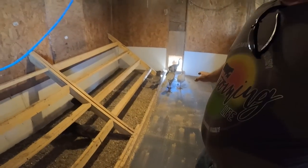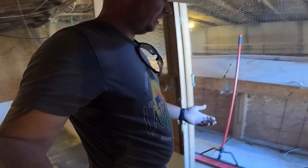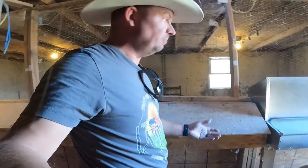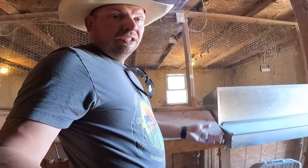And putting down shavings, I don't know. I kind of think I'm not gonna do that anymore. I didn't do it on the chicken side, and it was perfectly fine. It was easy to clean up, just sweep it up.